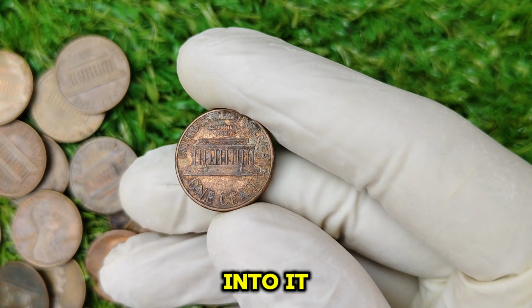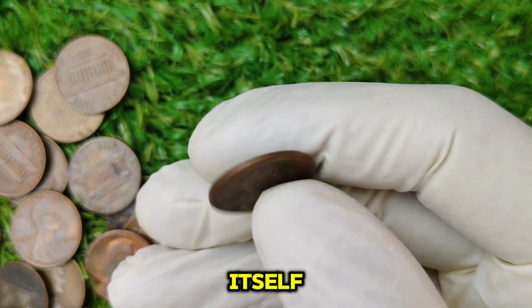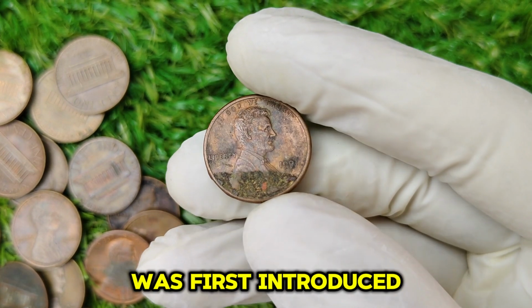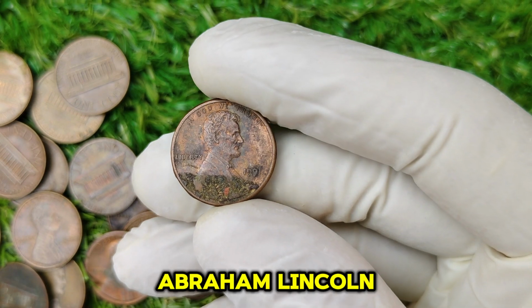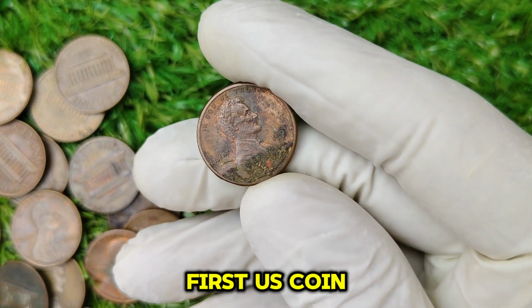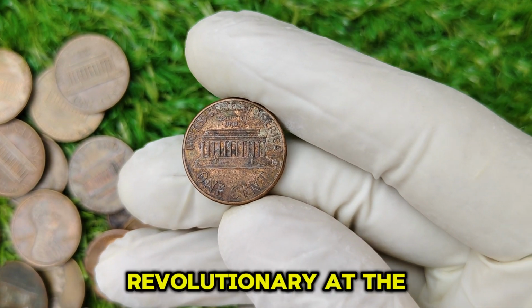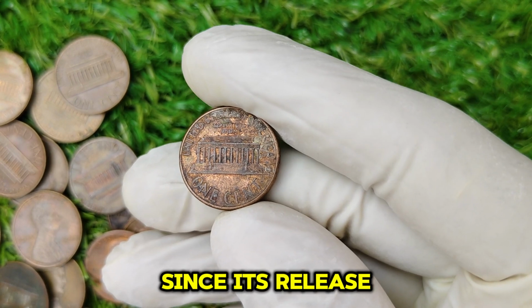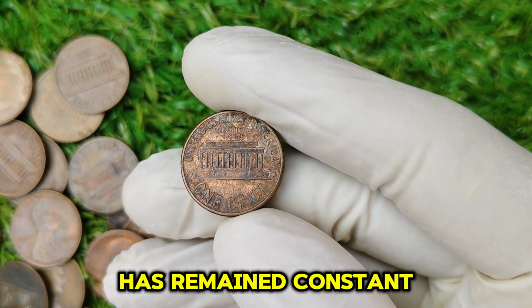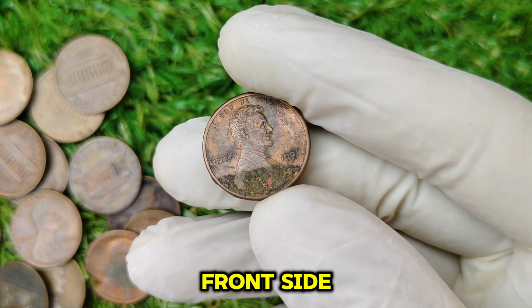Let's get into it. First, let's talk a little about the history of the Lincoln penny itself. The Lincoln cent was first introduced back in 1909 to commemorate the 100th birthday of President Abraham Lincoln. It was the first U.S. coin to feature a real person and not an abstract symbol, which made it revolutionary at the time. The coin has gone through several changes since its release, but one thing has remained constant: its iconic design featuring Abraham Lincoln on the obverse, front, side.